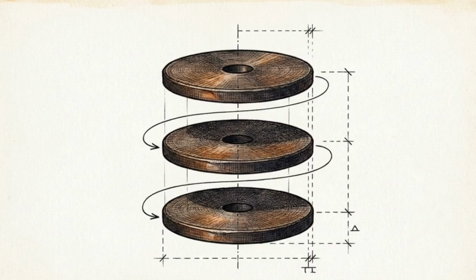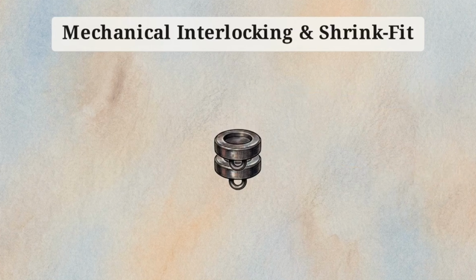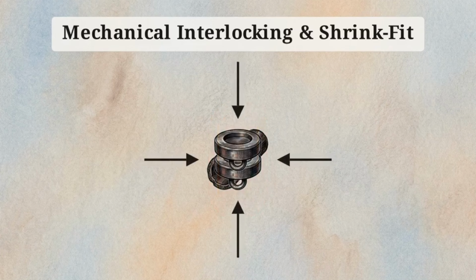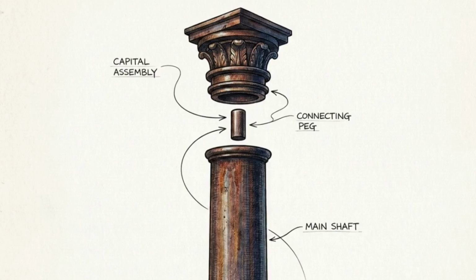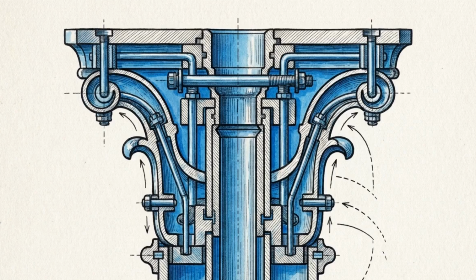These discs are structurally locked together. Each features half-inch thick projections that slot into the surface of the next, creating a mechanical bond. A hollow central cavity runs vertically through the center of this entire stack. This central channel allowed for a shrink-fit assembly. The discs were heated to expand, dropped over a hollow iron pipe, and allowed to cool. As the metal contracted, it gripped the pipe, locking the components into a single unit. This central pipe was then connected to the massive main body of the pillar, using an iron insert. The entire upper capital is an assembly held together by interlocking geometry and thermal contraction.